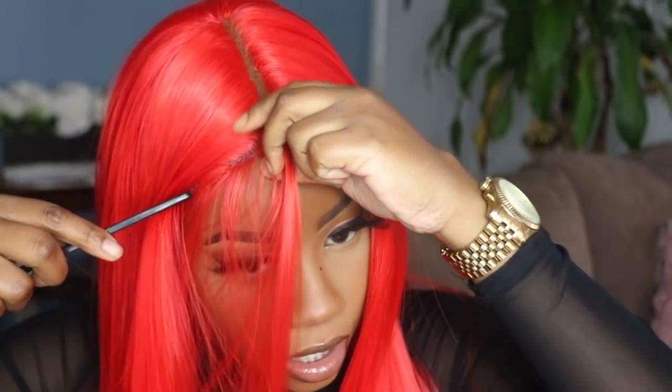And it's not really helping. I don't know what to do to get rid of the shininess. I don't mind the color, but the shininess makes it look like a synthetic wig. Do I have to put a scarf on or something to make it lay flat? Okay, you guys, so I put this scarf on top just to flatten my wig out some more. That definitely helped.